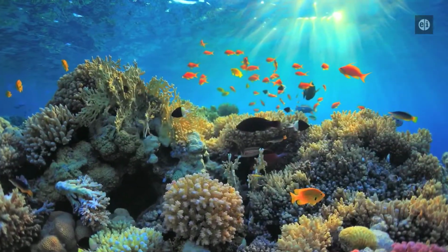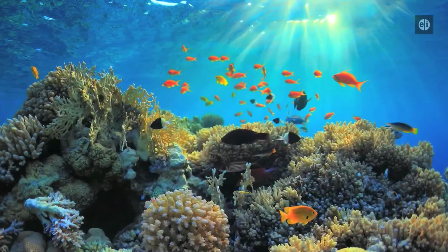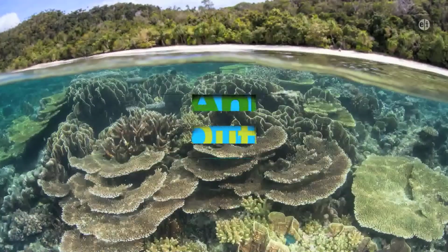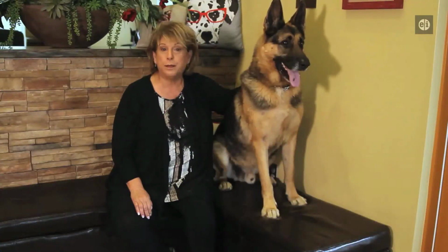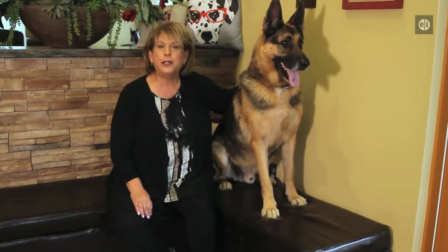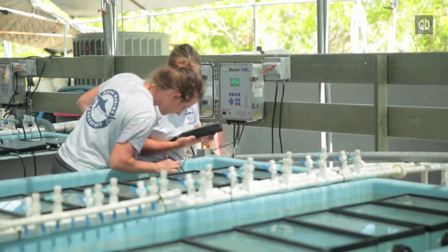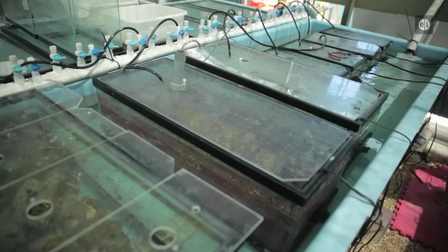So if you like eating seafood and you like to breathe, I would pay attention to what's happening in our oceans and pay attention to what's happening to our corals. A quarter of all ocean species actually depend on coral reefs. They are an important resource for food and shelter. And when it comes to discovering new medicines, researchers are developing those from coral reefs as well.